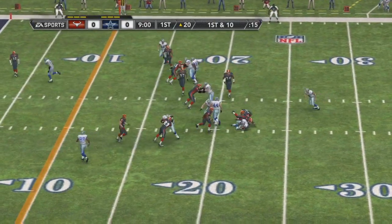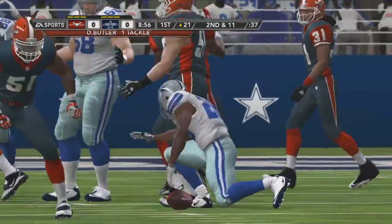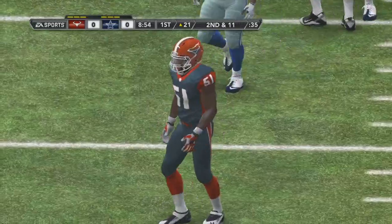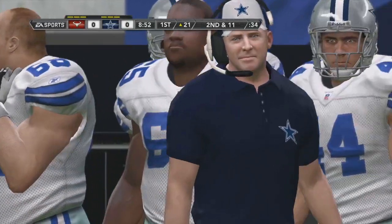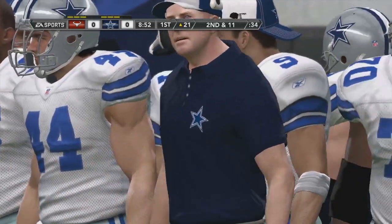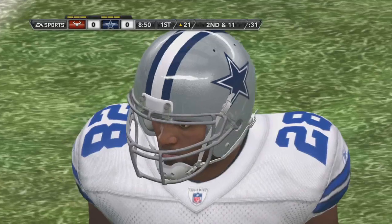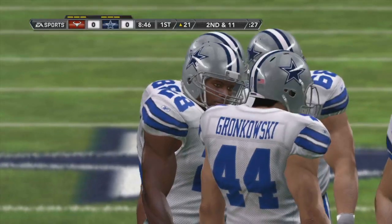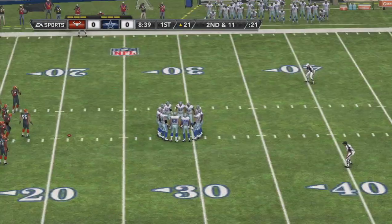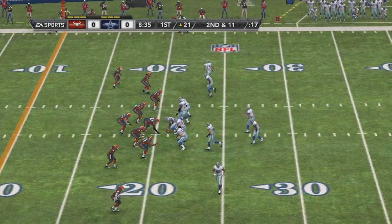Hands it to the back. Hammered in the backfield. And you love to see those linebackers playing downhill like that, not just flowing sideline to sideline, but attacking and trying to get in the backfield. Second down, 11 yards for first. Ball on the 21-yard line.